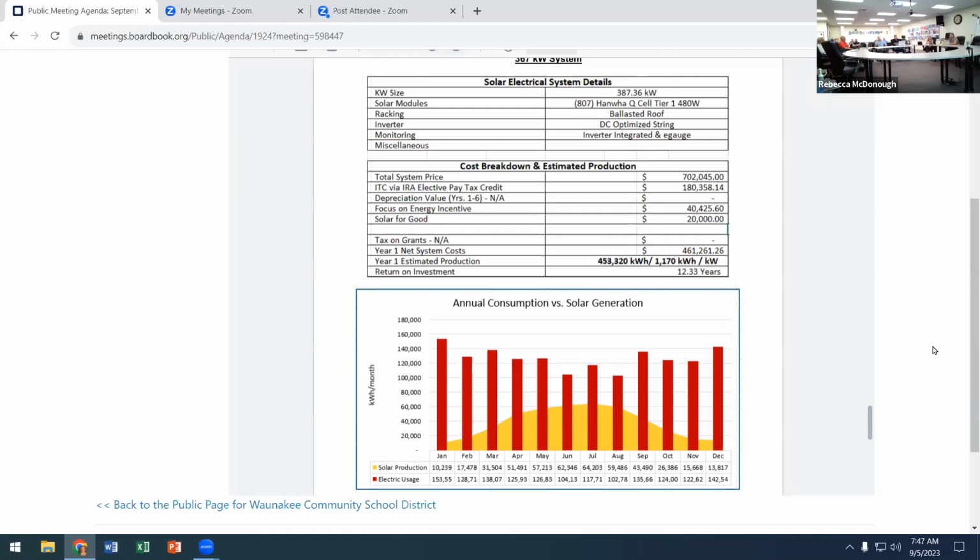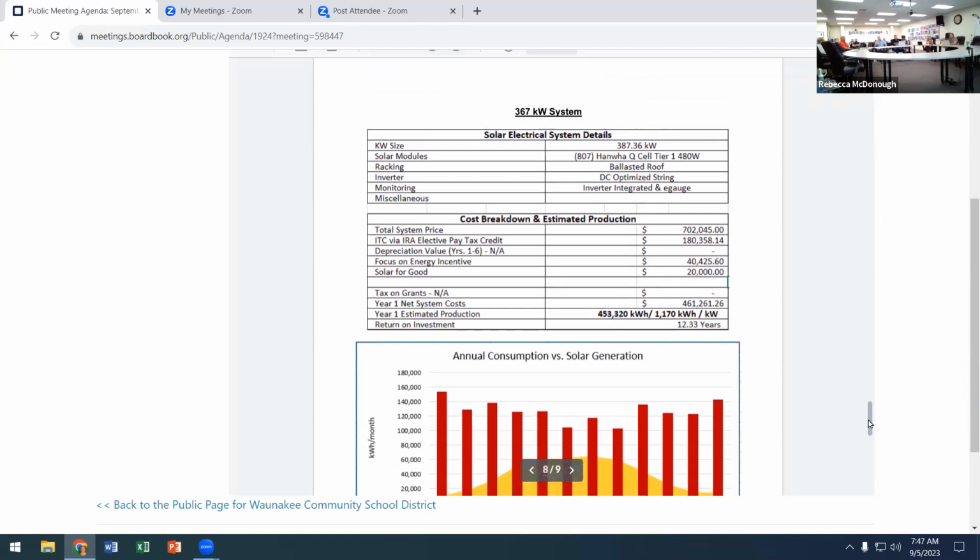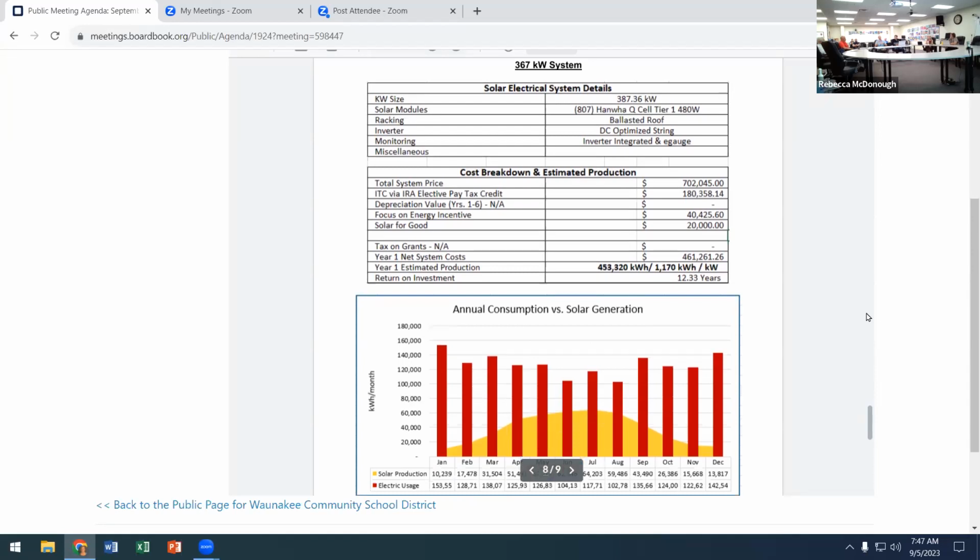If you scroll up just half a line there, you can see the 367 kilowatt system. At the new intermediate school, we have a 19.6 kilowatt system, so it's tiny compared to this. So the amount of energy that we're actually gaining from solar at the intermediate school does not offset the amount of energy used, which is reflected by the red bars. It's minuscule. There's a live graph that's pretty cool, you can look at it, but the amount of solar offset in the yellow there is significant compared to the little 19.6 kilowatt system we have right now. So this is giving us a lot of energy back compared to our current system.